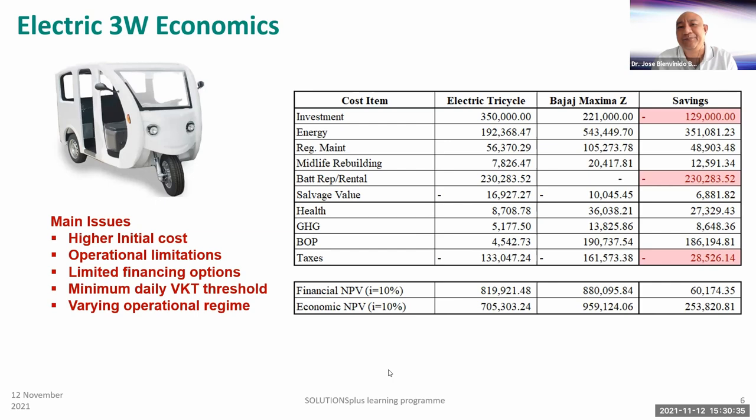So we know that these tricycles are fitted with batteries that in some cases have limited range. Just imagine if your average daily kilometers is 70 and the range of your battery is only 30. It means that at some point during the day you would have to charge the battery. And in some cases, depending on the battery and the charging that you use, it takes a lot of time. So that's one. Second, this also confines the operation of the vehicle just around the battery swapping stations or within the vicinity where charging points are available. So you have some operational limitations in there.